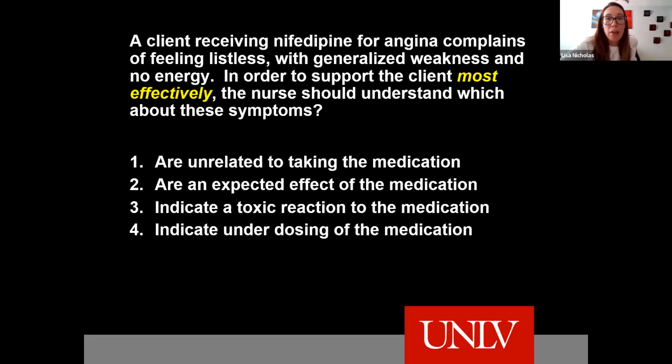A client receiving nifedipine for angina complains of feeling listless with generalized weakness and no energy. In order to support the client most effectively, the nurse should understand which about these symptoms.